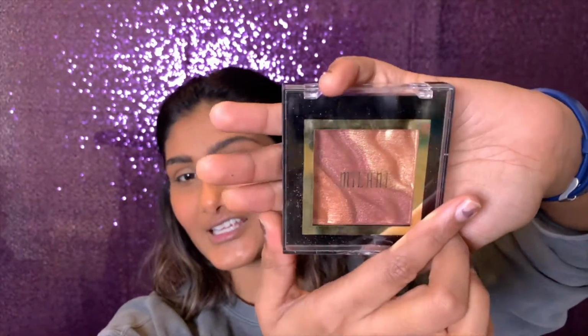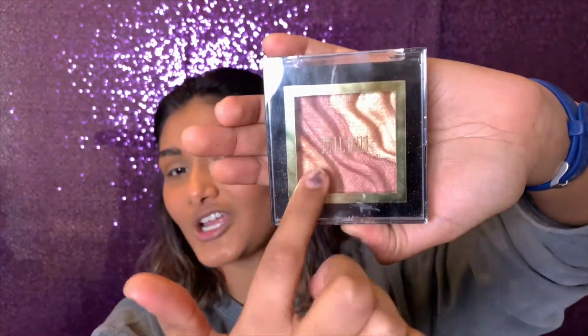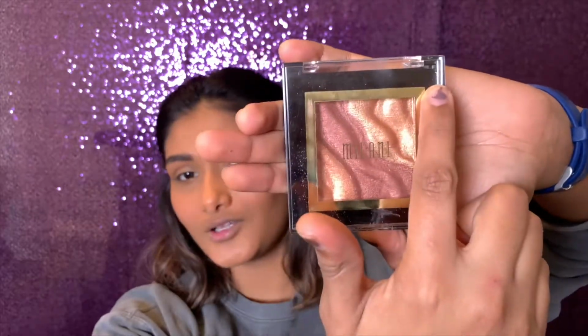Cool, that's good enough. I also like to keep my eyeshadow super simple. Are you seeing a trend here? It's the Face and Eye Strobe palette in Golden Light number 3 by Milani. It just has these nice 3 shades across the thing: the gold, a rose gold, and a burgundy going down the middle.